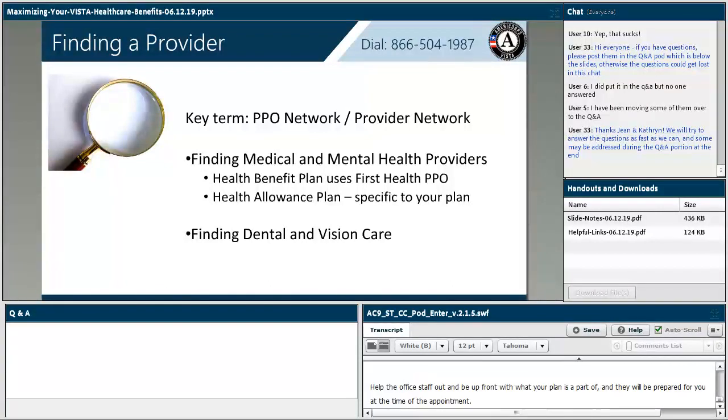And also, as a reminder, the allowance plan we mentioned before has no network. It's specific to your other insurance plan. That's the network that you will want to be a part of. We're not too concerned with what provider you go to if you're on the allowance plan, but your other insurance may be. So make sure you check with them.